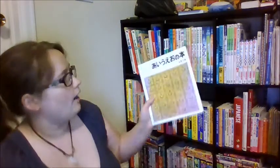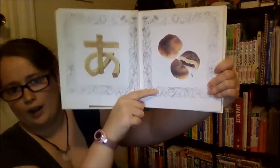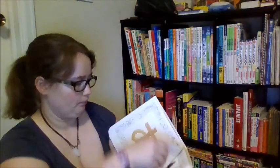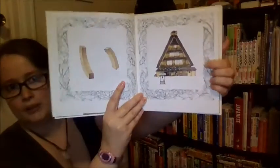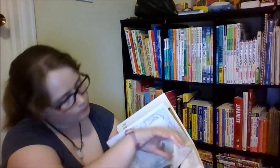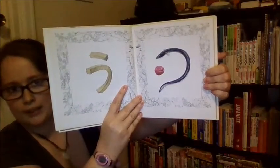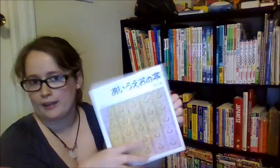Next, I have an A I U E O no Hon, which is basically an alphabet book. It's really cool. I'll just show you a couple pages out of it. So there's like A for Ampa, I for Iye, U for Unagi. I don't know, and it just keeps going on like that, and it's kind of a fun book.